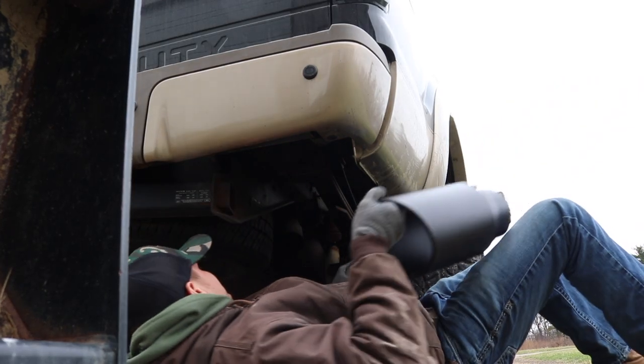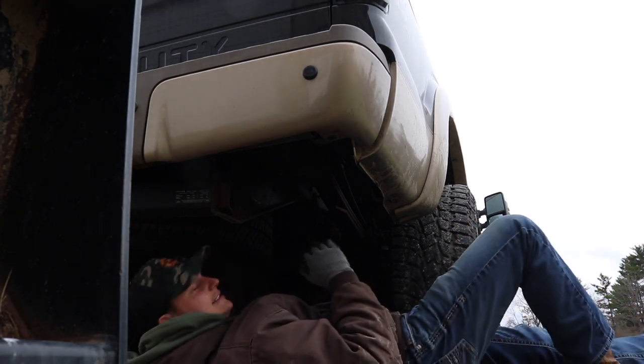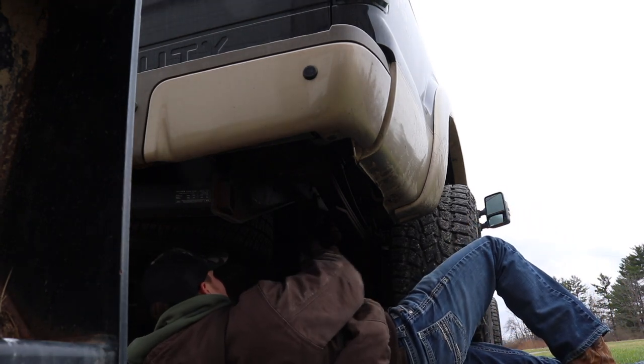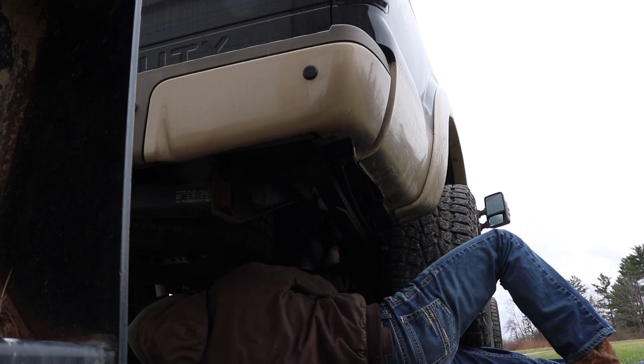See how it sounds any different. I don't like the exhaust tips to hang any lower than the axle, because if it hangs any lower than the axle, it will interfere with clearance.